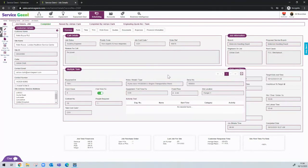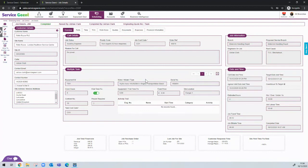When the information comes back from the engineer, I quite often get asked, does it go directly to the customer? Is the job just invoiced? No, it's not. Essentially, we have a submit process, which is this basically, and it allows somebody of authority to check all the detail and make sure that that job is now appropriate to invoice.